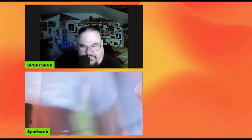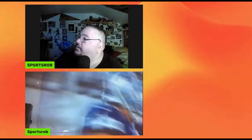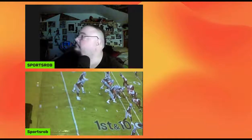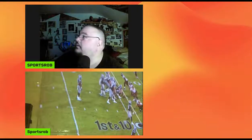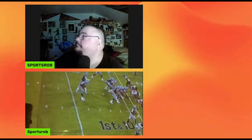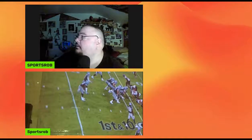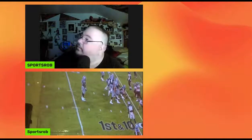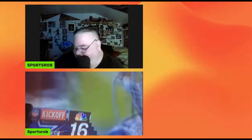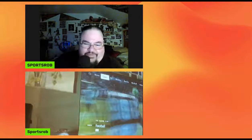Tampa's defense, the secondary is not playing very well. They seem to be in the hurry up. We're doing a hurry up, but it's taking them forever to do it. Might as well have huddled. Why didn't you just huddle? Dumb. What was that? They literally let 21 seconds go away, but they went into the hurry up offense. Yeah, that'll show them.